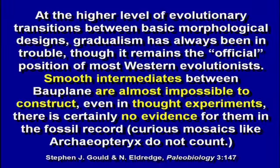Now, Stephen Gould and Niles Eldredge, both eminent evolutionist paleontologists, said that at the higher level of evolutionary transitions between basic morphological designs, gradualism has always been in trouble, though it remains the quote-unquote official position of most Western evolutionists. Smooth intermediates between Bauplana, which is a German word that means basic construction type or family in the zoological sense, are almost impossible to construct even in thought experiments. There is certainly no evidence for them in the fossil record. Curious mosaics like Archaeopteryx do not count.